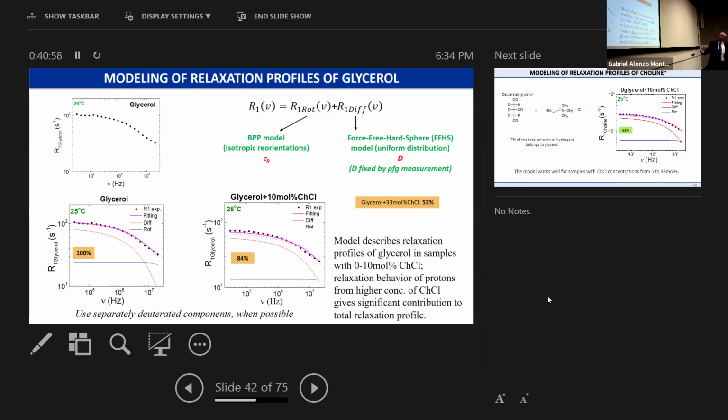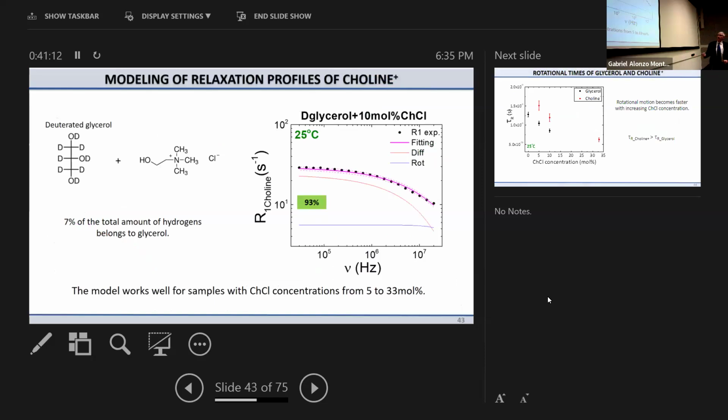But we know that up to 10%, the majority of the protons we see are from the glycerol. So we can safely conclude, reasonably, that we're only looking at the glycerol dynamics, right? For the choline, we start with deuterated glycerol. Okay, now, of course, there are going to be some protons sneaking in through labile exchange, right? But most of the protons are associated here with the choline. So we're reliably looking at the dynamics of the choline when we use deuterated glycerol, at all concentrations.